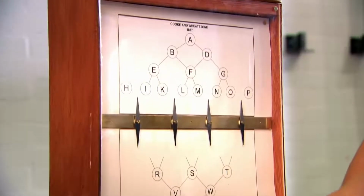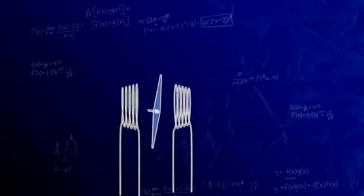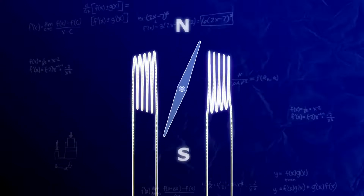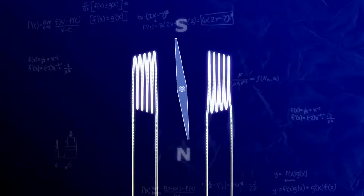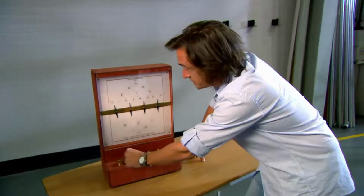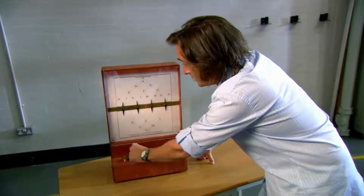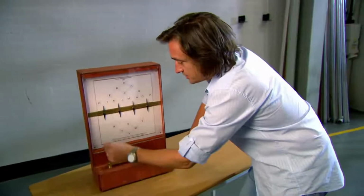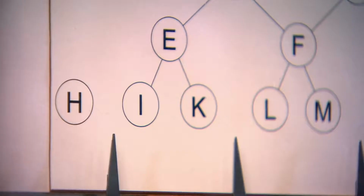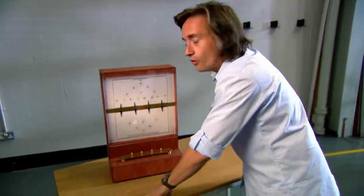Behind the metal needles are coils of wire. Passing a current through a coil turns it into an electromagnet, which moves the needle. Reversing the current moves the needle in the opposite direction. If I pass a current through the coil, the needle moves. If I switch it and pass the current the other way, the polarity switches, the needle moves the other way. All they needed then was a map of letters, and you can point to them if I want to spell an H or an I or a K. If I want to do an E, point both needles. It hasn't got all the letters, there are only 20 on here, so it's an early form of texting.